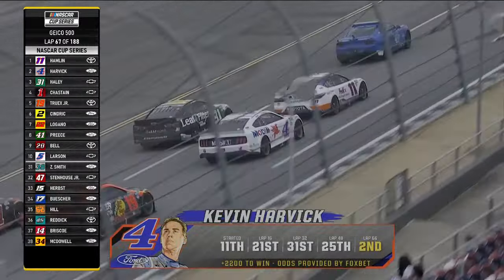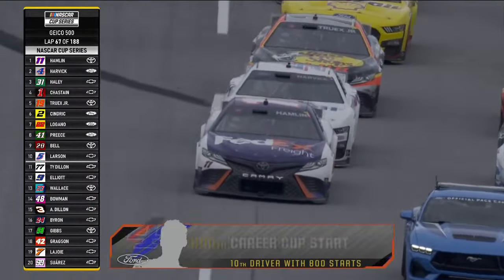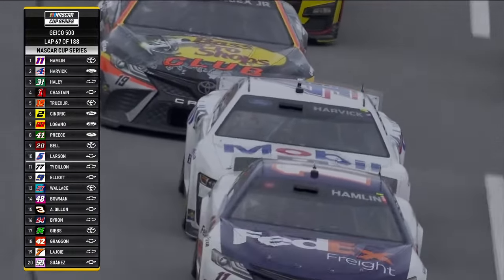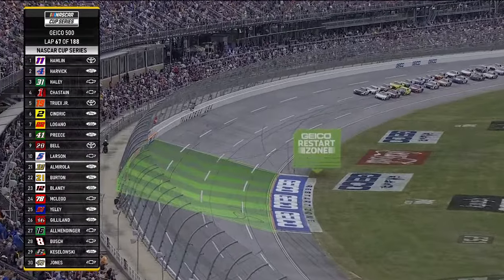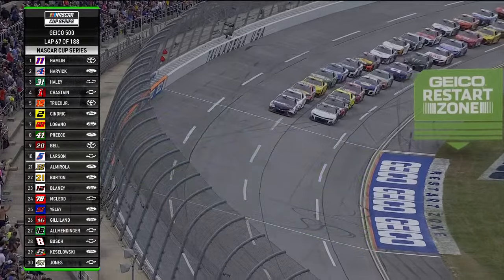You saw it with the Toyotas. They were going to be in big trouble at that caution. When Reddick spun, it jumbled the group up. So not only do they not have the strength in numbers, when they come off pit road, they weren't together. Here they come to the Geico restart zone for stage two, Denny Hamlin to lead them across.